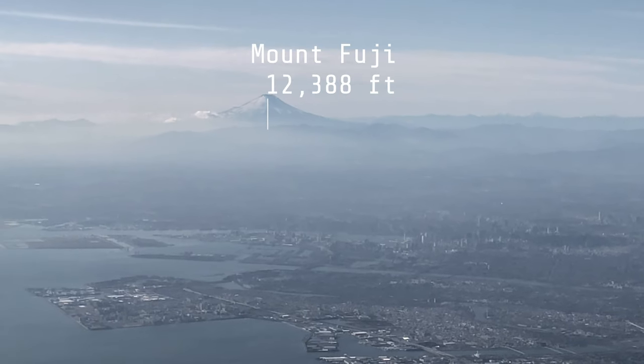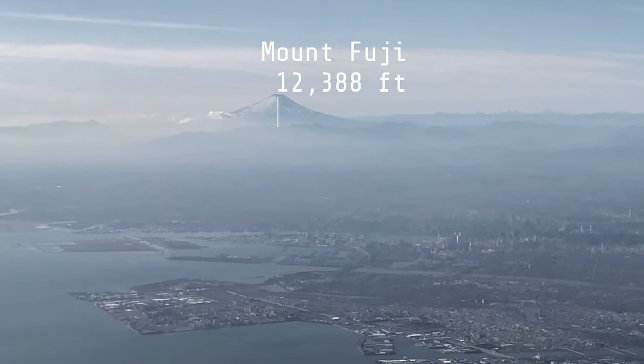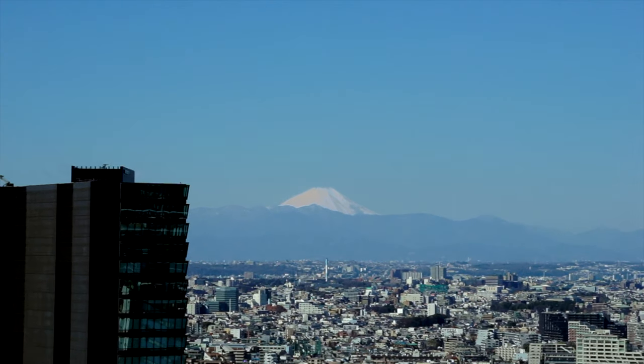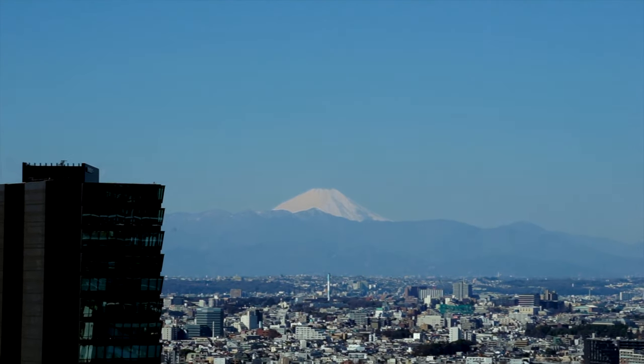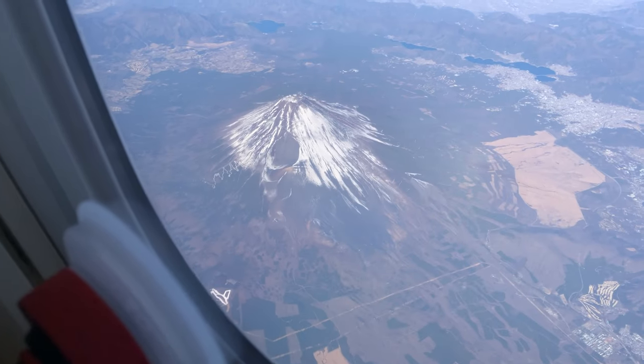But at over 12,000 feet tall, it does get very cold up there at the peak, which is why throughout most of the year, the conical-shaped peak is covered with snow. And sometimes, when you're lucky enough to land into Tokyo during clear skies, you'll be treated to this beautiful sight.